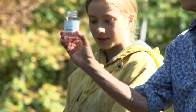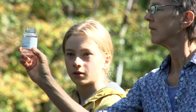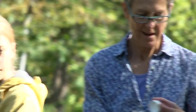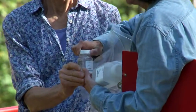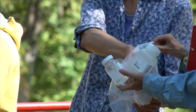The bottle is filled to the raised 100 milliliter line on the bottle, and the cap is placed on top of the bottle. The E. coli bottle does not have a requirement for triple rinsing prior to filling.